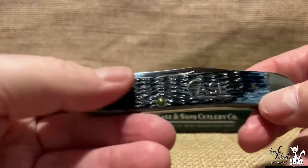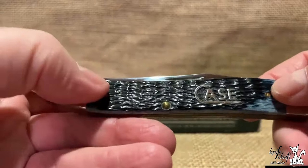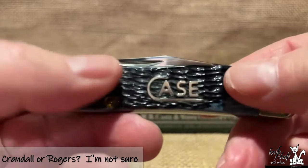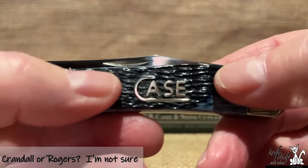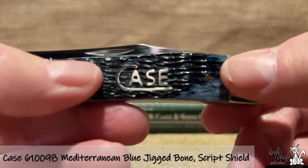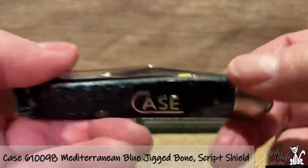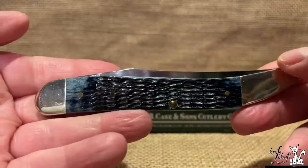Now, the one here is done in Mediterranean blue bone. I think this might be Crandall jig or something. What I really liked about it was the shield here. Notice that the shield is basically the word Case, but it is the 4 letters all separate. It's basically a long tail C and then the ASE there, opposite side, really nicely matched and everything.